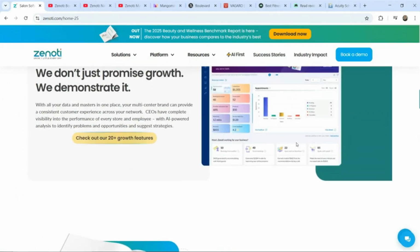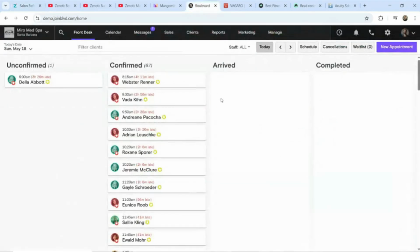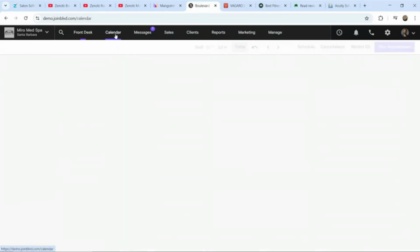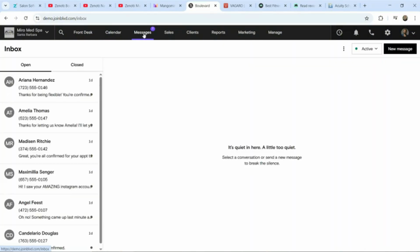Now, up front, my favorite alternative for general use, no matter your business, is going to be Mangomint. I'll go over so many reasons why, but this particular platform is really easy to use, has the best interface I've ever seen, and it does away with a lot of the superfluous aspects that Zenoti has. So it makes it a much better fit for small and medium-sized businesses.